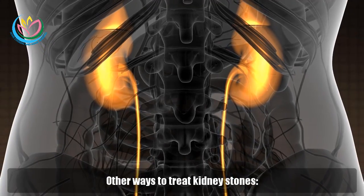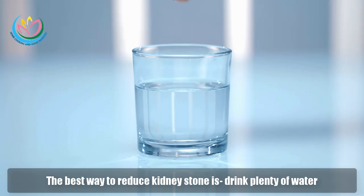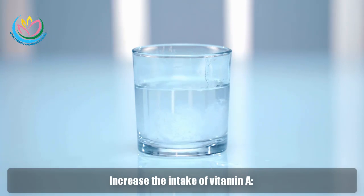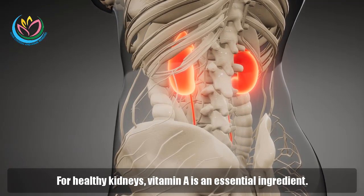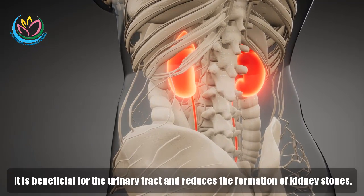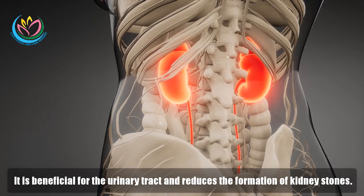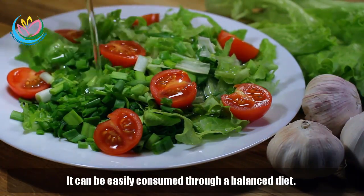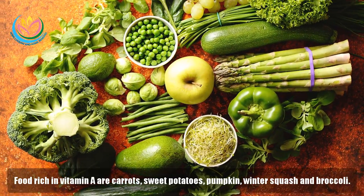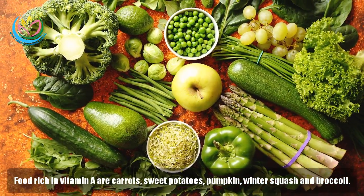Other ways to treat kidney stones. The best way to reduce kidney stones is to drink plenty of water. Increase the intake of vitamin A. For healthy kidneys, vitamin A is an essential ingredient. It is beneficial for the urinary tract and reduces the formation of kidney stones. It can be easily consumed through a balanced diet. Foods rich in vitamin A are carrots, sweet potatoes, pumpkin, winter squash and broccoli.